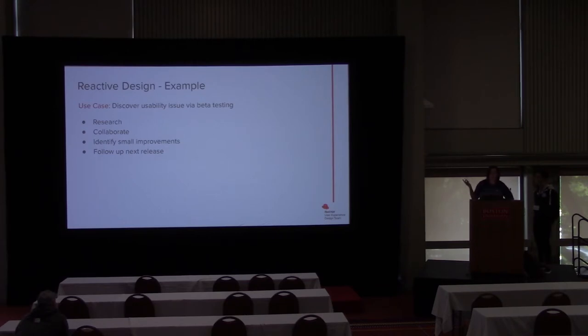So another example where reactive design can be useful is if you discover a usability issue during beta testing, right? And it needs to be addressed before GA. So in this case, you're up against a time crunch. You need to research what the problem is and determine how to best solve it. And you probably have to collaborate with your stakeholders, product management, as well as developers to identify how much you can fix, based on the time that you have. This could include addressing the problem completely, or if you can't, maybe you can still improve it by providing contextual help or adding some documentation to explain the problem or how to fix it. And then you can also be sure to plan for a better solution that can be implemented in the next release.